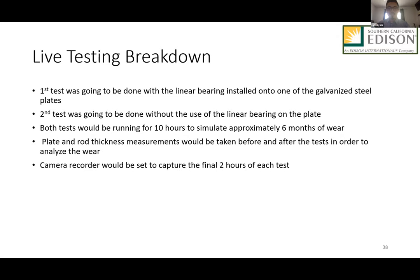for each test, the plate and rod thickness measurements were going to be taken before and after in order to analyze the wear and determine if indeed the linear bearing provided the abrasive wear resistance that we needed. A camera recorder was going to be set to capture the final 2 hours of each test, especially the second test, which is the one without the linear bearing.